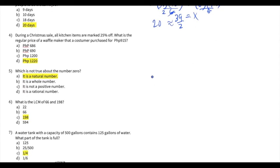Okay, number 4. During a Christmas sale, all kitchen items are marked 25% off. What is the regular price of a waffle maker that a customer purchased for $915? So, hinahanap natin dito is actually the base. Okay? Kasi meron tayong, ito yung percentage mo. Ito yung rate mo. So, base is equal to percentage over rate.